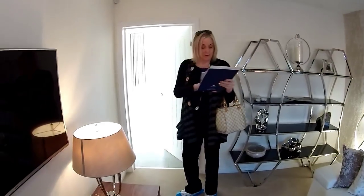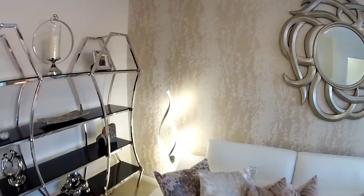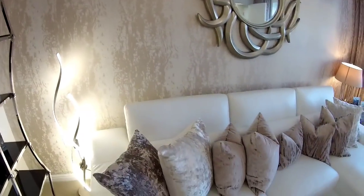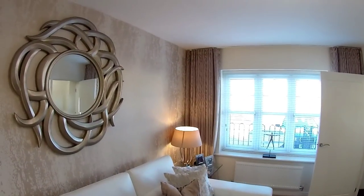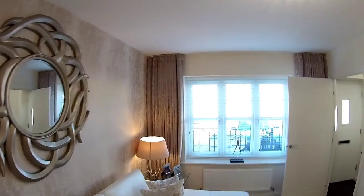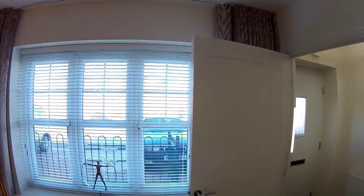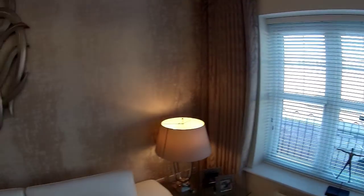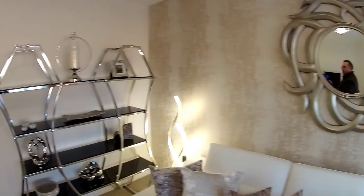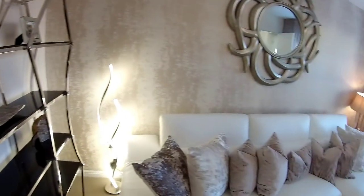4 metres 46 by 3 metres 23 in width. Beautiful sofa. That's the sort of sofa that you just want to jump on. I like white leather. We've got a big window at the front there as well. Very nice. I suppose if you've got a traditional three-seater and a two-seater, that would fit in as well, wouldn't it?